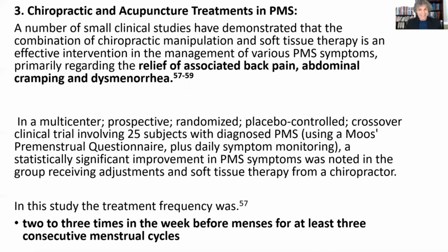Also, chiropractic and acupuncture, wouldn't you know? So there's a number of small clinical trials that have demonstrated the combination of chiropractic manipulation and soft tissue therapy being effective in the management of PMS, especially, as you know already if you're a chiropractor, with back pain and abdominal cramping and dysmenorrhea. This is where chiropractic and acupuncture can play a tremendous role.